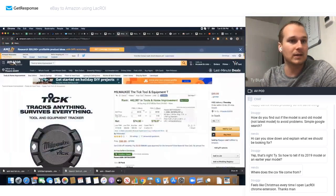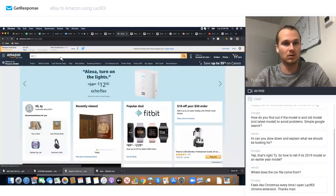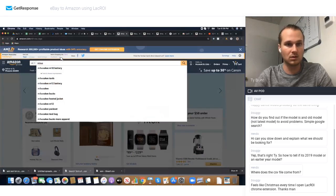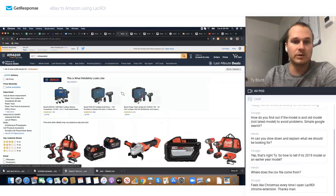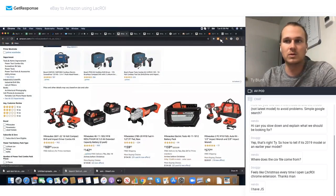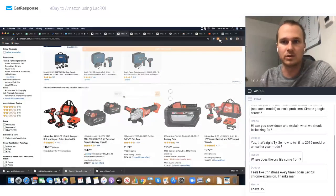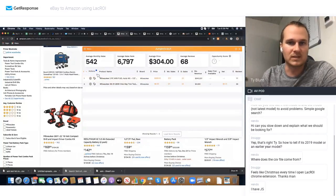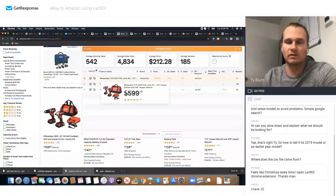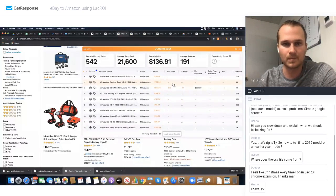So let's go back to here. Let's go to the Prime. Let's go to Milwaukee. Okay. So this is gonna be a blank search on Milwaukee. What I'm gonna do is run Jungle Scout. Again, there's a bunch of different apps. I like Jungle Scout because it does some other stuff too. This is a Chrome extension. I think there's a link in one of our videos where we get some commission if you do use it, but I use it, so whatever.